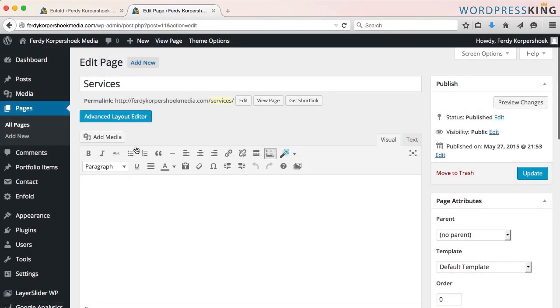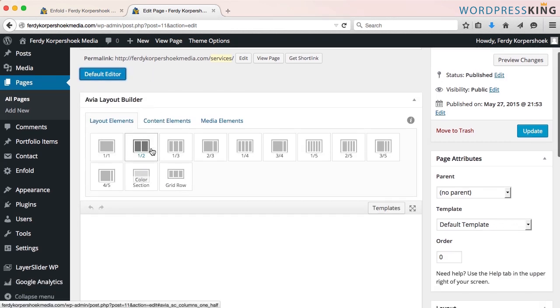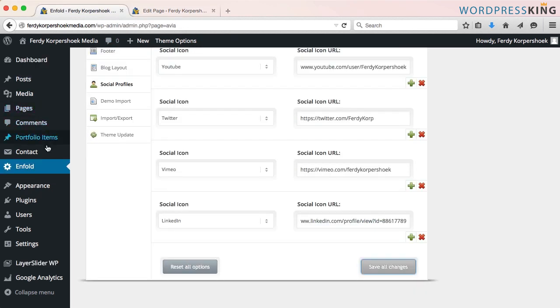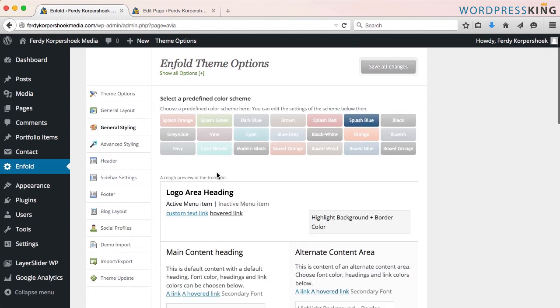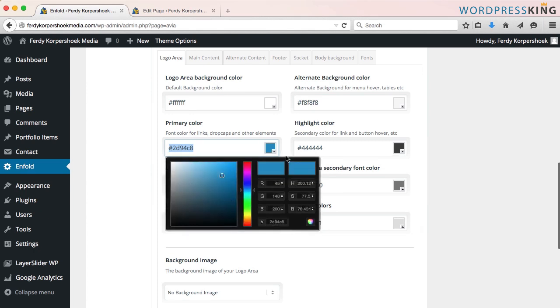The first thing I will do, I will go to the advanced layout editor and I will choose a color section. Why do I want a color section? Because I want my background to be a certain color. I go to my other tab and I search for the general styling, scroll down, and I'm looking for this code. I want the same color on my new page.